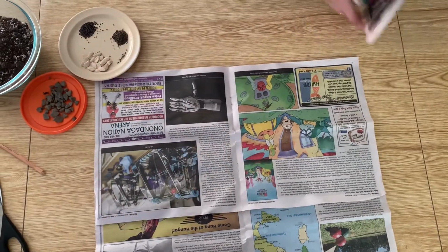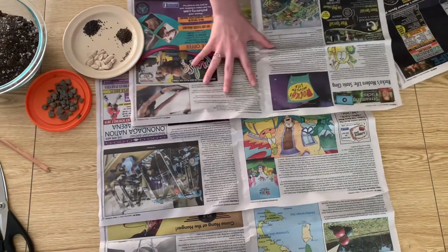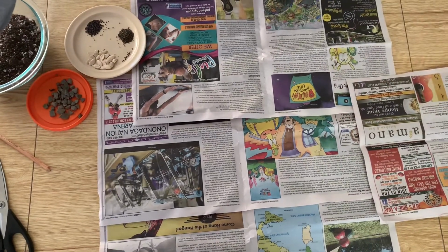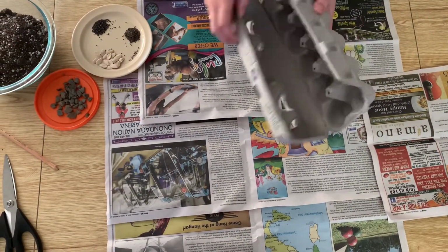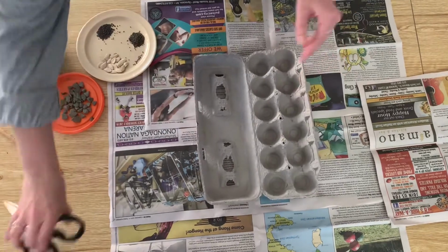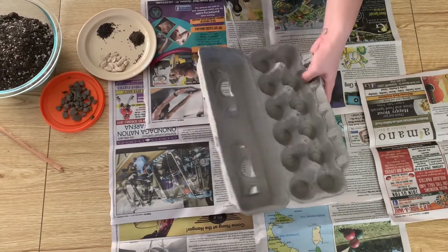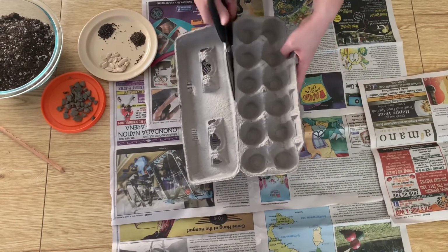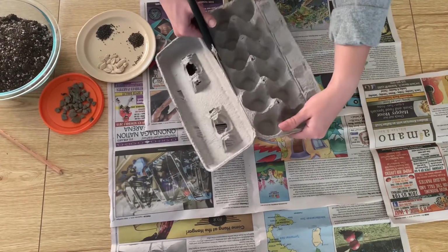As we get set up, we're first going to use some recycled newspaper to cover up and protect our work area, since this activity may get a little messy. Then we're going to take our recycled egg carton, using a pair of scissors, and very carefully cut down the middle seam. You can also ask an adult to help you with this step.